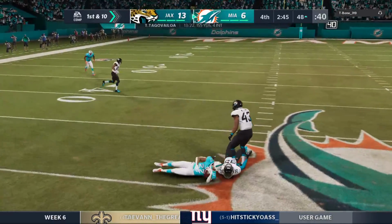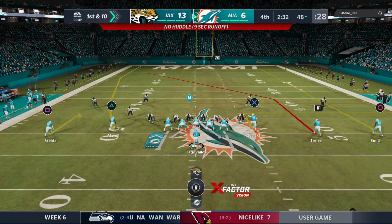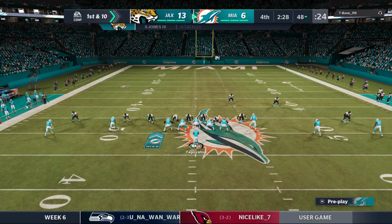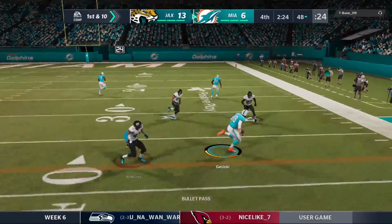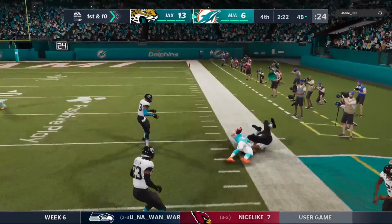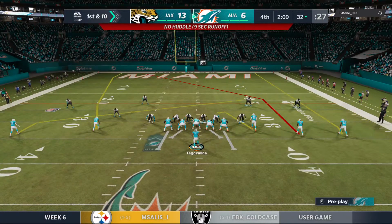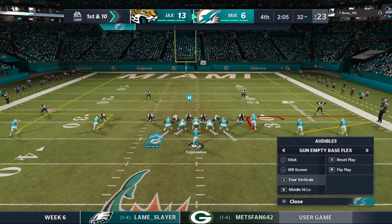He'll get this into the hands of Breida. And he'll be taken down, but not before he works it past the 50. 12 more yards there and another first down. Here's Tagovailoa to throw. That's complete to his tight end, Mike Gesicki. And he gets this inside the 35-yard line. 17 more yards on that one as they keep the drive rolling.